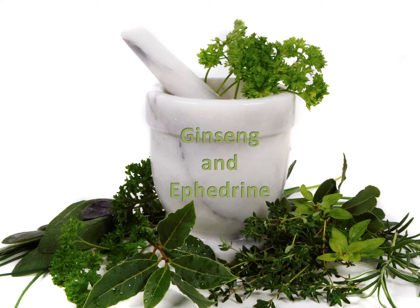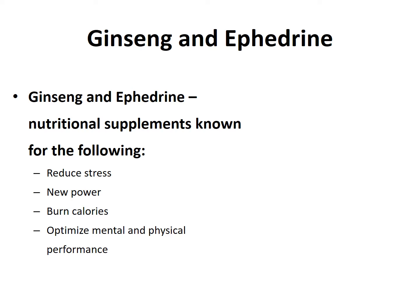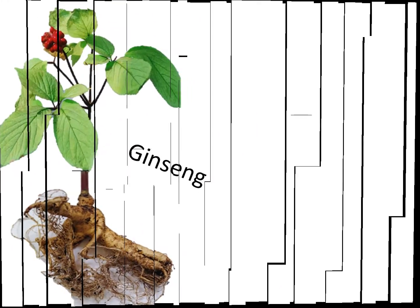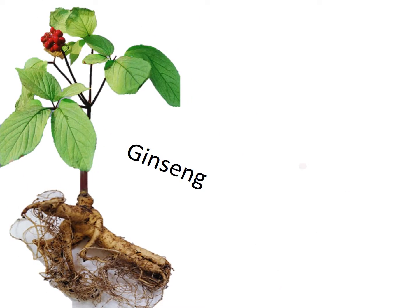Ginseng and ephedrine. Ginseng and ephedrine are known for reducing stress, providing new strength, burning calories, and optimizing cognitive and physical performance. Ginseng is self-study.